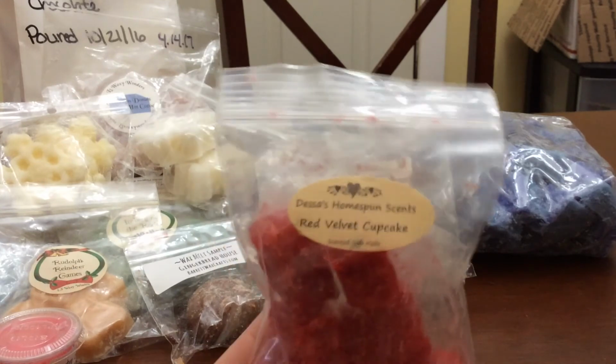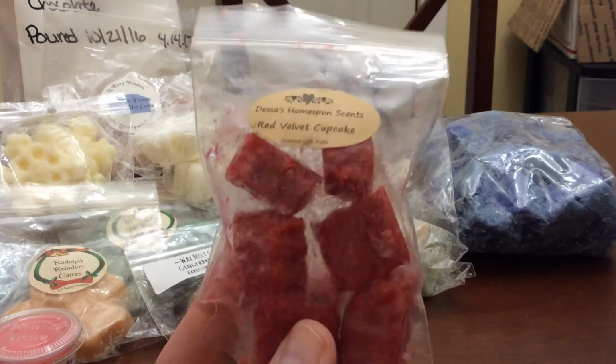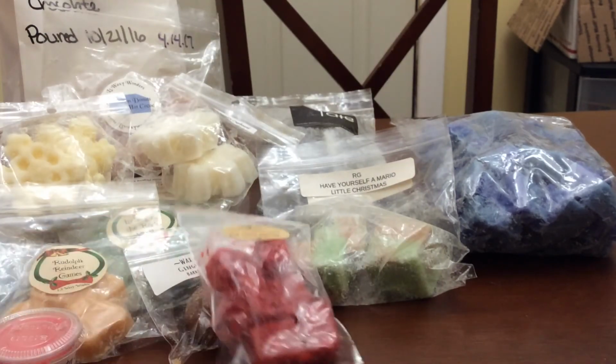Let's see. Red Velvet Cupcake from Dessa's. This is one that just reminds me of Christmas baking. It just smells like the kitchen in December. You know, from between Christmas and New Year's or around Christmas time. So I'm going to try to get through that. It was just a sample in one of my orders.